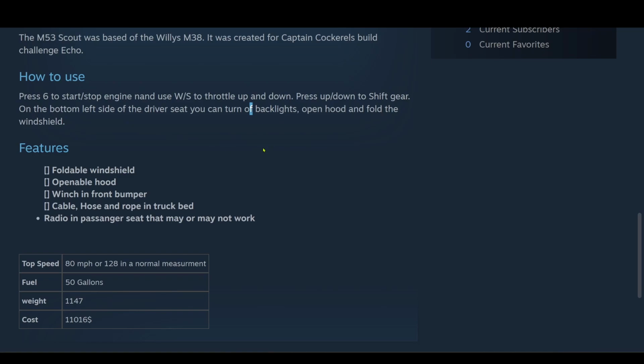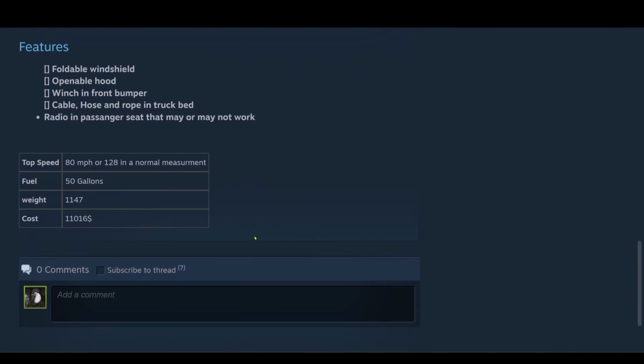Features: foldable windshield, openable hood, winch in front bumper, cable, hose, and rope and truck bed, radio and passenger seat. That may not work. Top speed 80 miles an hour or 128 in normal measurement. Fuel 50 gallons. I like how you say that it's 80 miles an hour and then 128 normal measurement, and then you go back to imperial for the gallons, and then back to metric for the weight, and dollar dues for the cost.